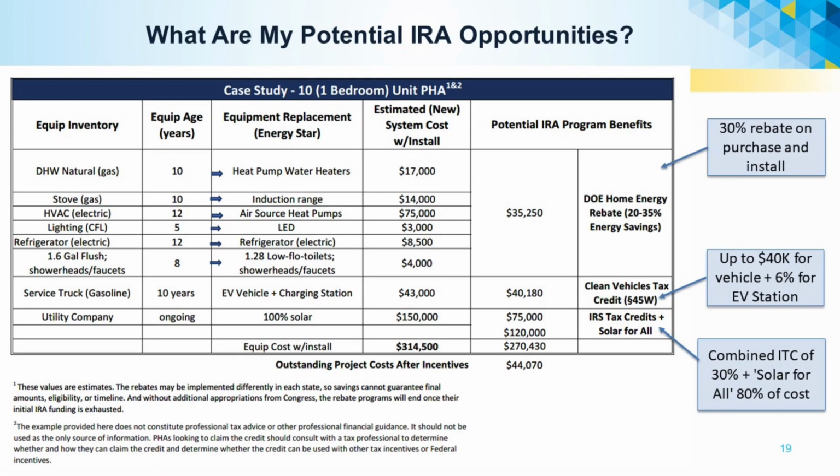Let's look at, again, another example using the same PHA with a 10-unit, one-bedroom portfolio. What may be available from the IRA by way of incentives and grants to offset my capital cost to replace my obsolete energy equipment? The left two columns reflect the same inventory of equipment displayed in the last slide. The third column displays the new high energy efficiency equipment planned for the retrofit with the projected cost, including the installation cost. Again, all values are estimates. Price and labor in your area will vary. Some PHAs may actually install the equipment with in-house staff.